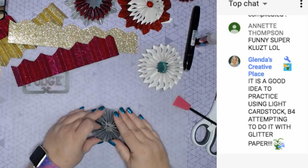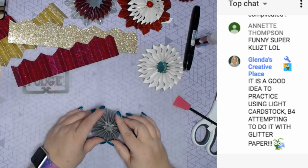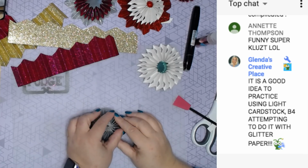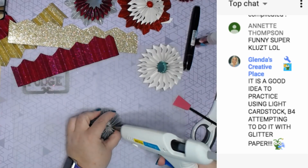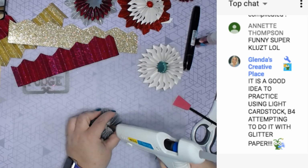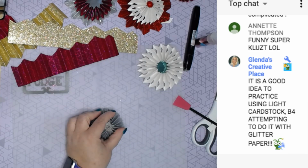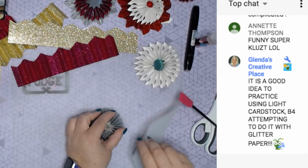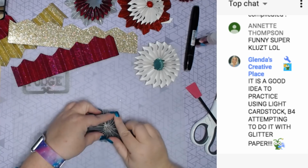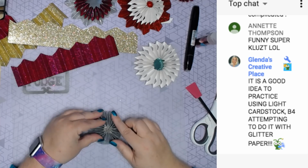And if I want it to go up higher, I can just let it go up more. We'll do that just to see what it looks like. And now I'm going to put some more glue in here. And also make sure I have a protective glue gun thing down here. Make sure you have that underneath. That is really important. You don't want to get hot glue on your table or your mat.